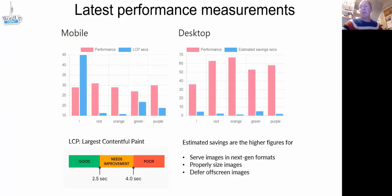On the desktop, we can see the performance figures are better, going up to 70, which is in the fair section. And here I've charted how many seconds you could save, as far as it can tell, for just improving your images, either serving your images in next-gen formats or sizing them or deferring the off-screen images so that they are lazy loaded is the term.